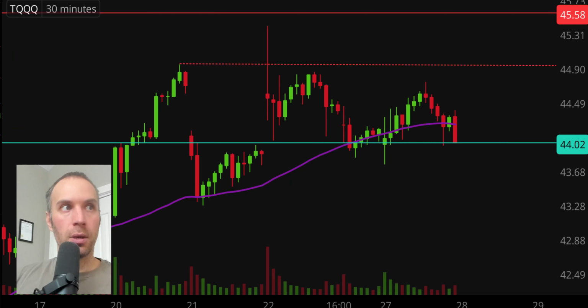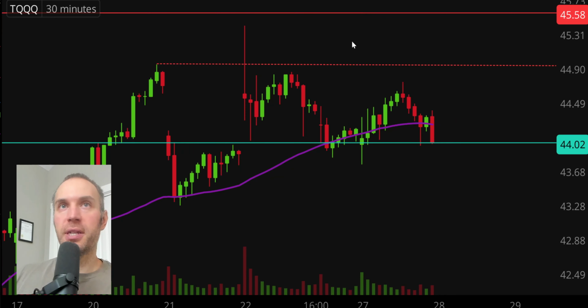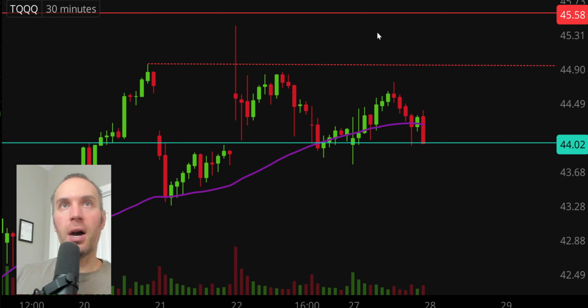Next one, TQQQ, which is an ETF that measures the NASDAQ market. So if you believe the NASDAQ market is going to rise, this one will also rise, and it's a very popular ETF out there. As of right now, all the levels of resistance I've talked about remain fully intact and didn't even really come close to getting tested, but we still have this area of resistance up here, that trend line. And then for more of the overarching level, you have that up there at the 45.60 mark.